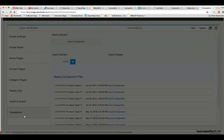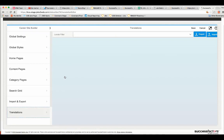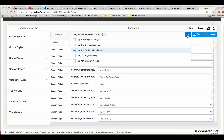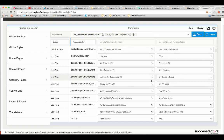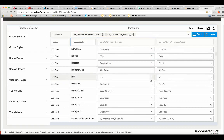So translations is a full listing of all of the active locales for this specific site, plus all of the elements that we have included that can be customized. So you can see the active locales for the site, and if we have English and German, for example, then we can see all of the different areas on the site where we can change this text.